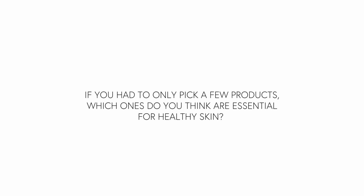If you had to only pick a few products, which ones do you think are essential for healthy skin? So a good skincare routine is cleansing, exfoliating, toning, hydrating, moisturizing. 5 steps. So you need the cleanser, our foam cleanser, our enzyme cleanser, our toner, our hyaluronic serum, or the anti-pollution drops, which is also a hyaluronic serum but also protects you from blue light coming from the phones, and a moisturizer. So these 5 products should definitely be part of everyday's routine.